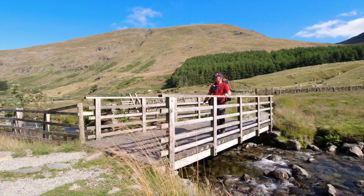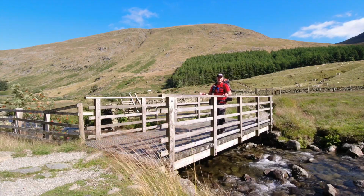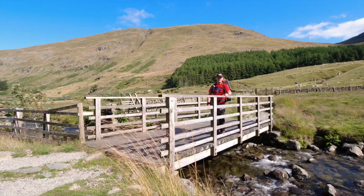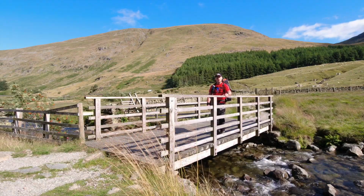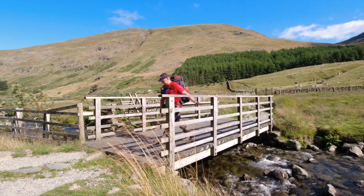So the plan is to go up the Rigg, over Crag, Eagle Crag, Swine Crag, up onto Hight Street, and then make my way around to Kidsty Pike and see if I can get the tent somewhere there. So hopefully you'll stick along and see how I get on. Come on, let's do it.